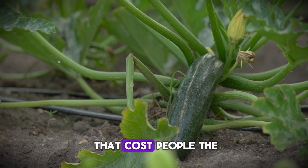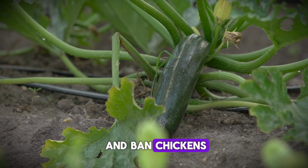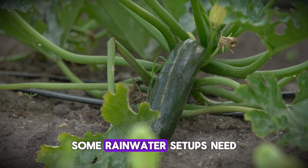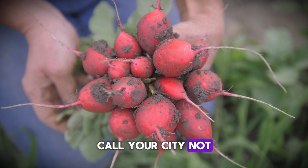Mistake 4. Ignoring your zoning code. This is the one that cost people the whole project. Some cities allow quail and ban chickens. Some HOAs allow chickens and ban clotheslines. Some rainwater setups need a permit, and some don't. Call your city, not your neighbor.